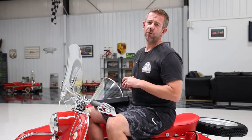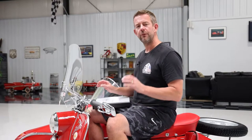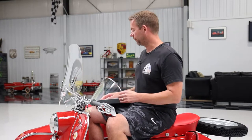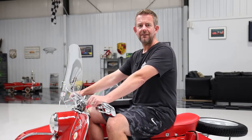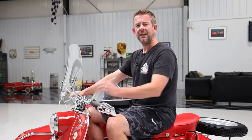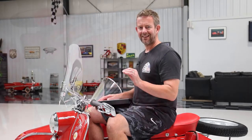I'm Mark Chalero, the owner of MS Classic Cars. Today, I am super excited to present this rare and spectacular combination of a 1957 Zundapp Bella R203 200cc scooter and an authentic Steib RS1 Sidecar.